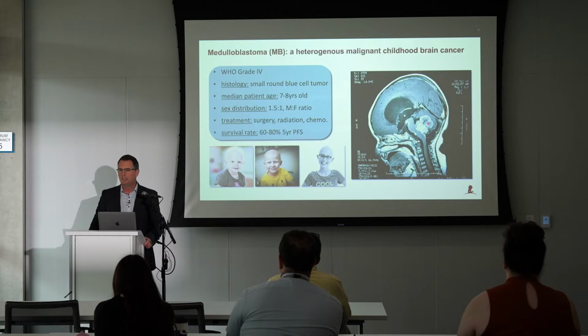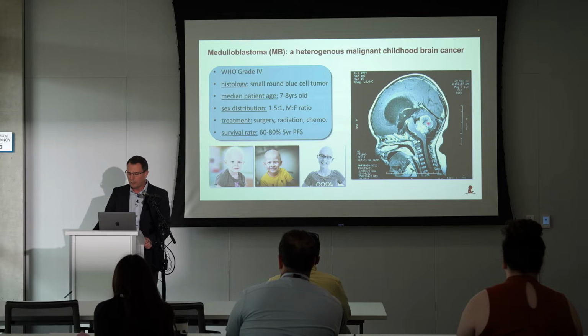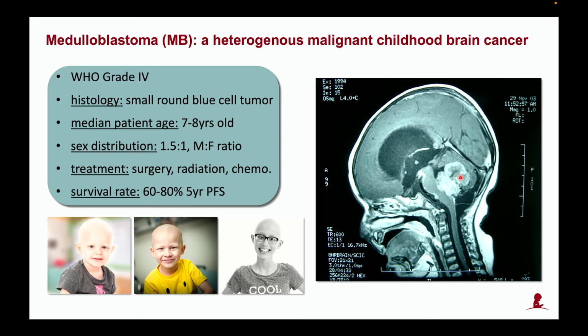So altogether, this multimodal therapeutic approach leads to progression-free survivals that are highly heterogeneous, and they range from 60 to 95%, depending on a variety of different molecular, demographic, sex, you name it. There are many different categorical variables that influence the outcome of these children.